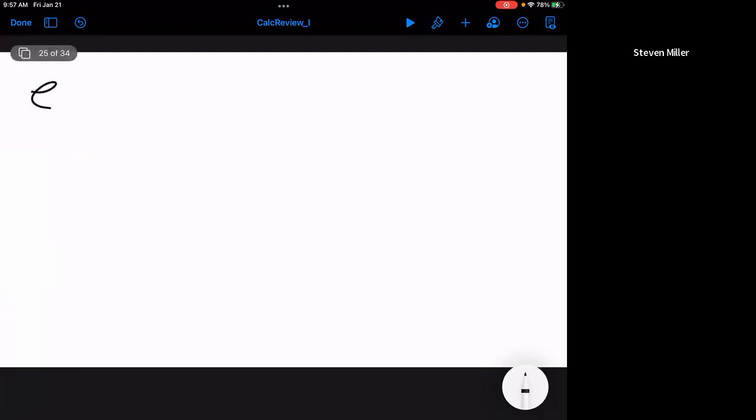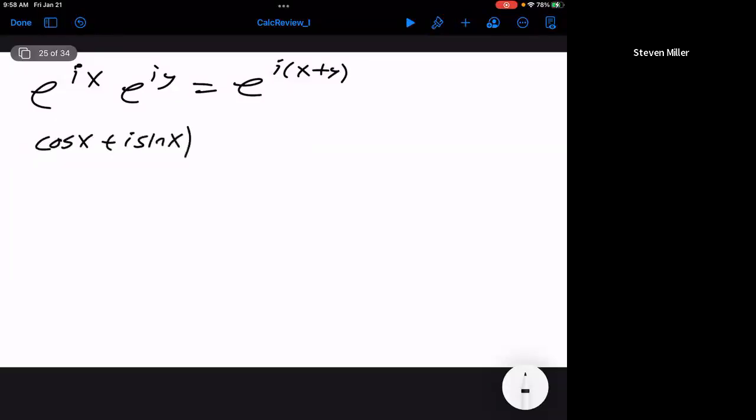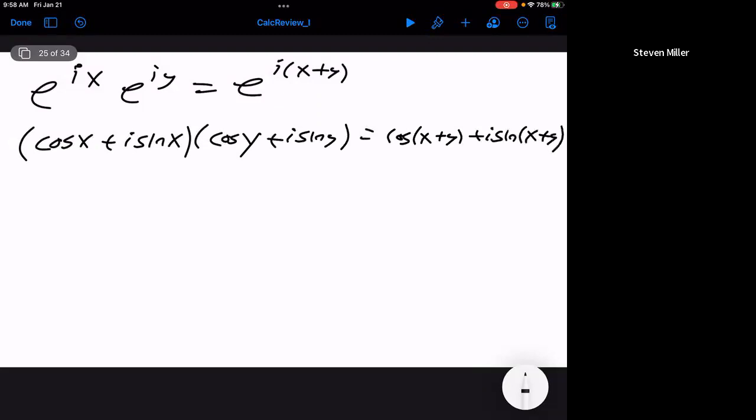The next one is if I give you e to the ix, e to the iy, this is e to the i(x plus y). So cosine x plus i sine x times cosine y plus i sine y is cosine of x plus y plus i sine of x plus y.